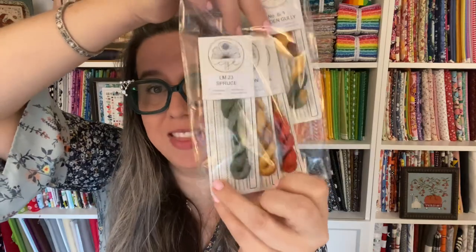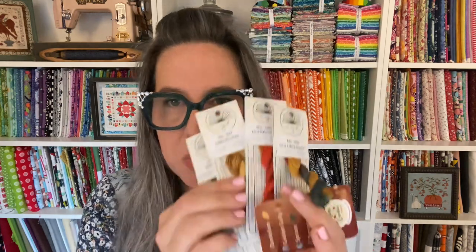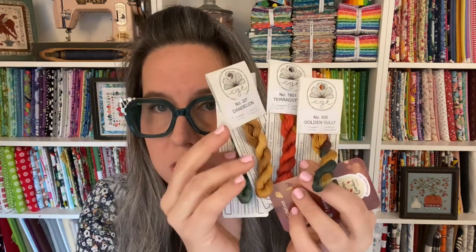I've never stitched with this thread, and so I was super excited. I love the opportunity to try out a new thread. And they're so pretty, so, so pretty. And so what Rachel did, which I checked this morning, there's still some there if you want to come and stitch with me, right? So there's four threads.